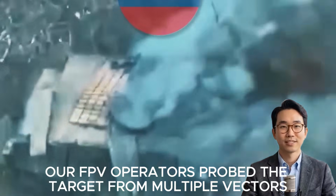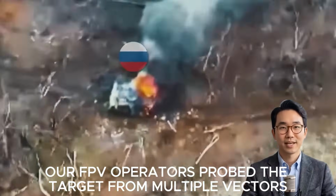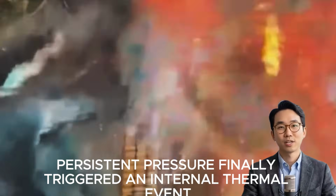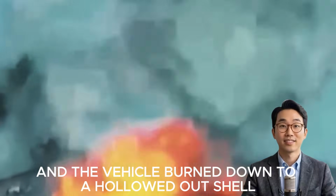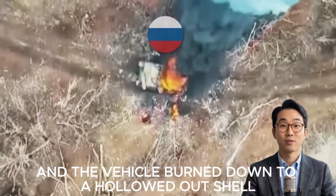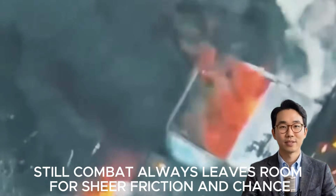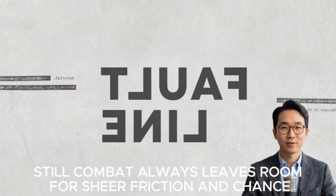For several minutes, our FPV operators probed the target from multiple vectors, searching for a critical structural weakness. Persistent pressure finally triggered an internal thermal event, and the vehicle burned down to a hollowed-out shell. A severe blow to their logistical pipeline. Still, combat always leaves room for sheer friction and chance.